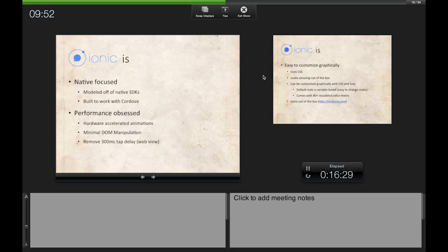It's also very performance obsessed. It does minimal DOM manipulation, and the animations that are used are all hardware accelerated. Mobile phones got faster hardware-wise, so the hardware is leveraged by Ionic. Also, if you would create a Cordova app, you would have to delete the 300 ms tap delay you have in your browser. You had to do that yourself, but with Ionic, this is done automatically for you. It's not nice to have a tap delay on a web device. That's just not practical, so that's deleted.